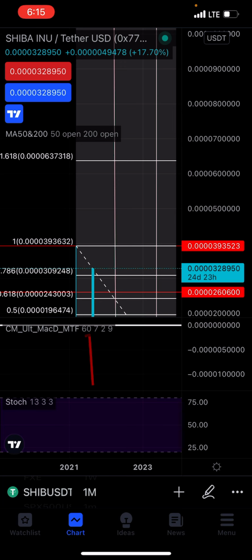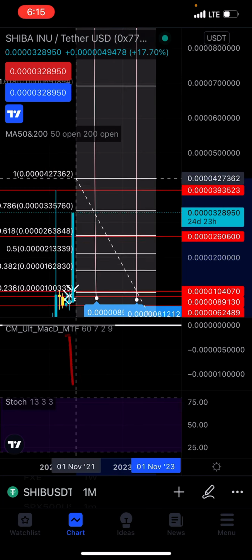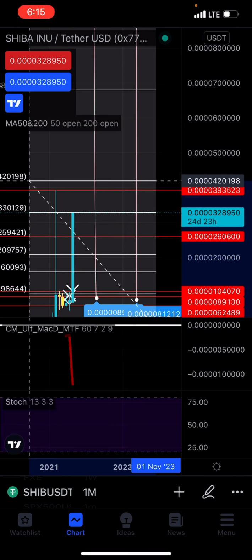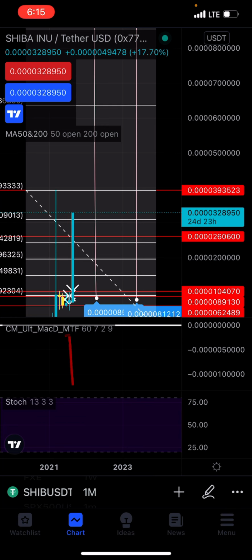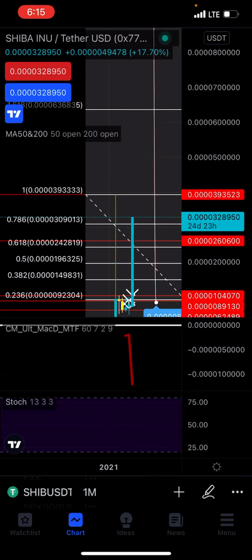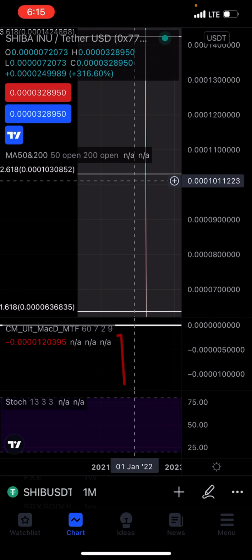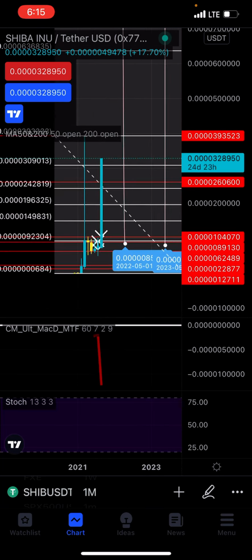So, let me see. So where is it? Right there. If you actually end up breaking that 0.00039, the next level of resistance is going to be double that price at 63. Then the next level of resistance is going to be 0.001. So 3 zeros and a 1. But that's going to be a little bit further off.